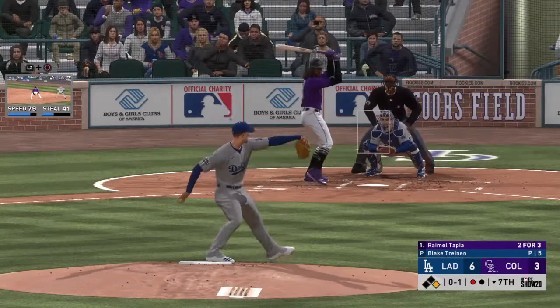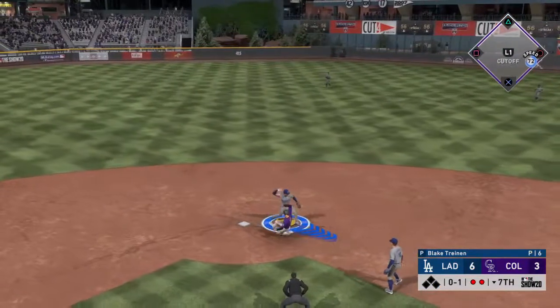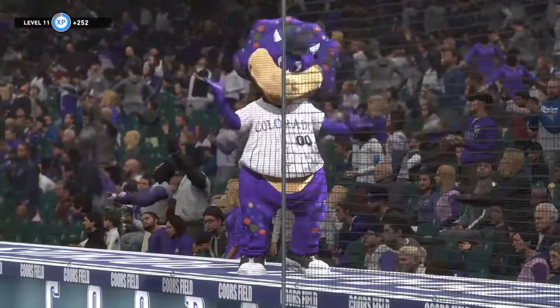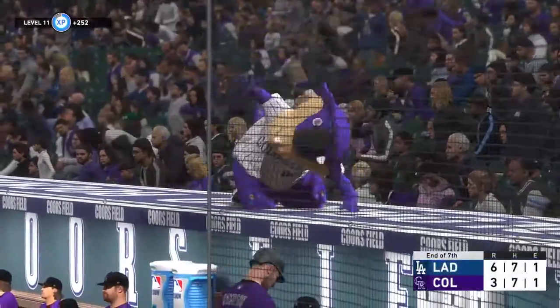From the stretch. Swinging, a soft liner to second for one. Throw to Muncy to finish the double play. That retires the side. Rockies are down quietly. They're still doubled up. It's 6-3.